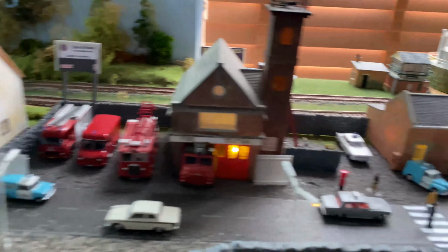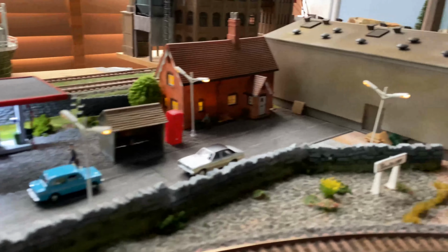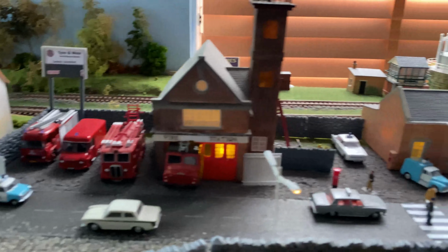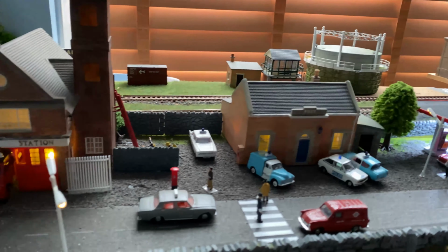The pub is now lit up, and the police station, and the petrol station, the old schoolhouse. And again, they are just the same, drop down and put into an AC adapter. And again, I think they're on there at 3 to 4 or 5 volts.